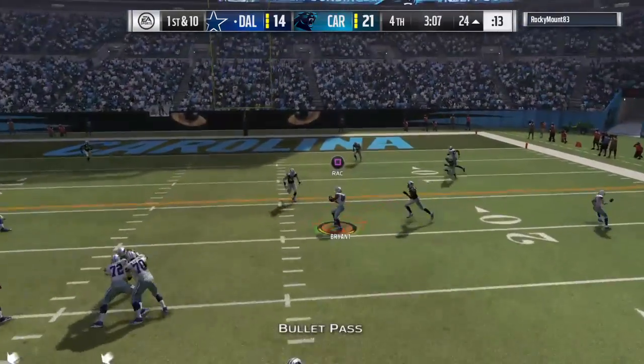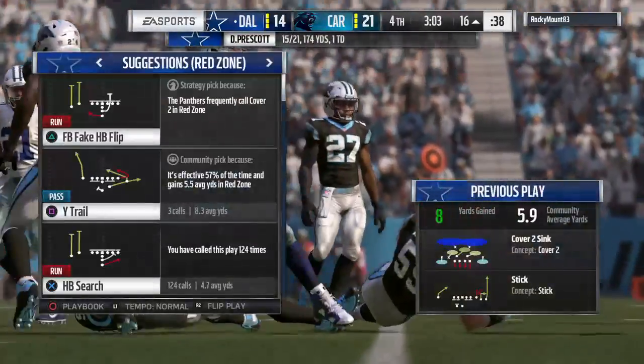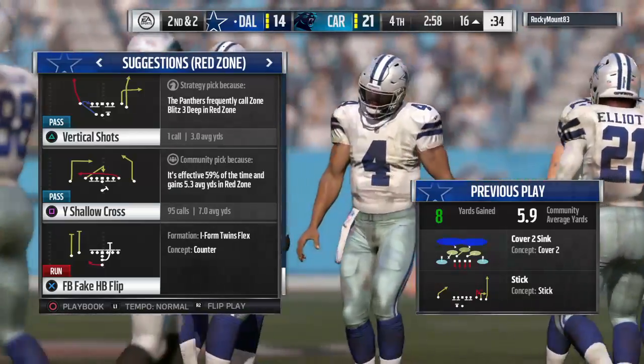They'll look to throw here on first down. Bryant has it, and he'll take it down here just shy of the 15 at the 16-yard line. Give him 8 on the play, and that'll make it a second down.